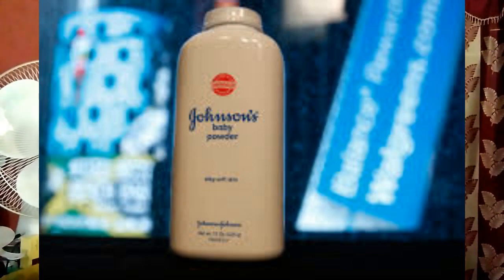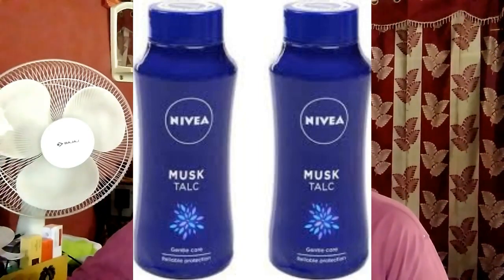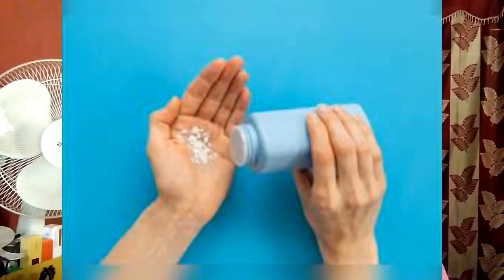Next point: is talcum powder safe to use? Today, talc is accepted as safe for use in cosmetic and personal care products throughout the world. Next point is health effects associated with talcum powder. Respiratory problems in infants: talcum powder is made up of small particles that can be inhaled and cause lung irritation. General respiratory problems, asthma and pneumonia, lung cancer and chronic respiratory problems, endometrial cancer, ovarian cancer. These are the health effects.